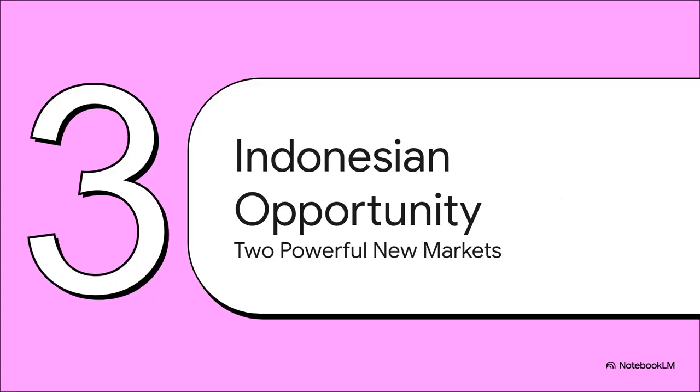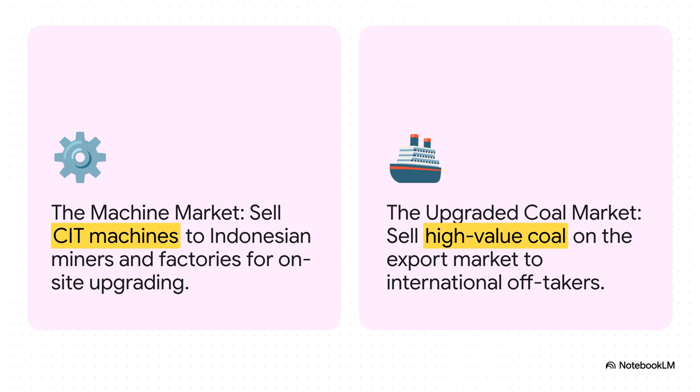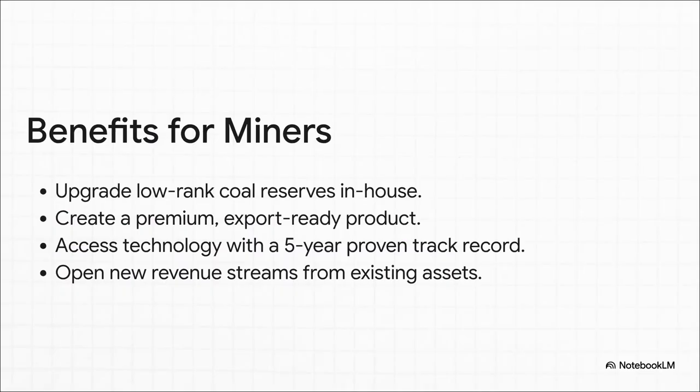All right, so what does all this proven tech actually mean for Indonesia? This is where it gets really interesting. This isn't just about making one commodity better. It's about unlocking entirely new ways to make money and opening up brand new markets. You really have 2 clear paths here. First, there's the machine market itself. You can sell the CIT technology directly to Indonesian miners, the IUP holders, and they can upgrade their own coal right at the source. Second, and this may be even bigger, is the upgraded coal market. You're creating a whole new high-grade export product for international buyers, especially in places like South Korea that are hungry for it.